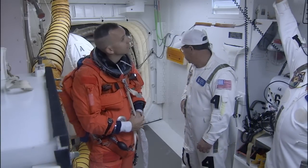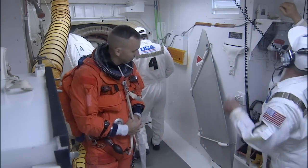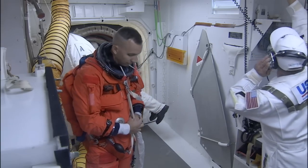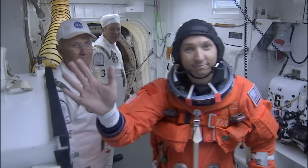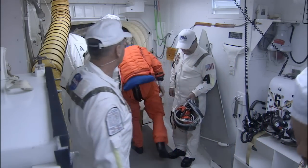They've got that center seat on the flight deck is Randy Brezhnik, and this is Randy's first flight. He's a rookie on this flight. He's doing a couple spacewalks. He's also the intravehicular crew member on one of the spacewalks and doing some robotics work. So this is his first trip into space.